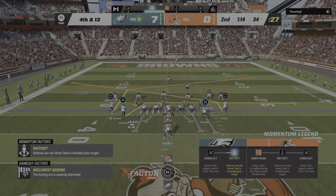Throwing on 2nd and long. Watson. He's looking deep for Bell. And it's knocked away and incomplete. Well, as we get ready for 3rd down, let's go back and recap here. The sack on the first play of this drive threw a wrench in what they were trying to accomplish because they were compelled to throw the ball on 2nd down. A running play was not in the works. And that incompletion set up another passing down here on 3rd and long.